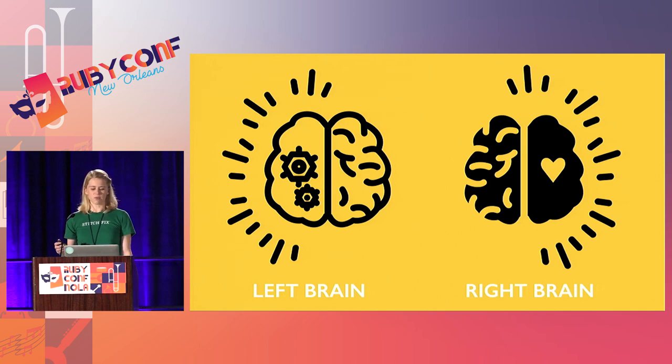And I think it's also important to note that system one versus system two has also been talked about in the context of left brain versus right brain. So left brain is more logical and analytical, versus right brain is more driven by feeling and intuition.